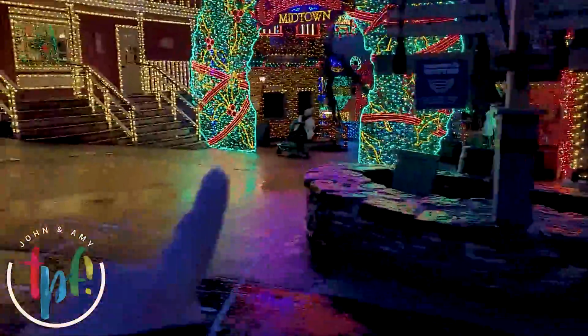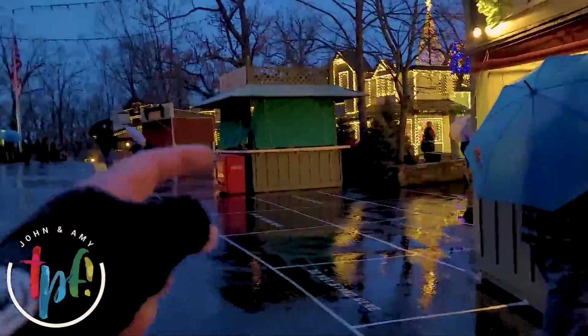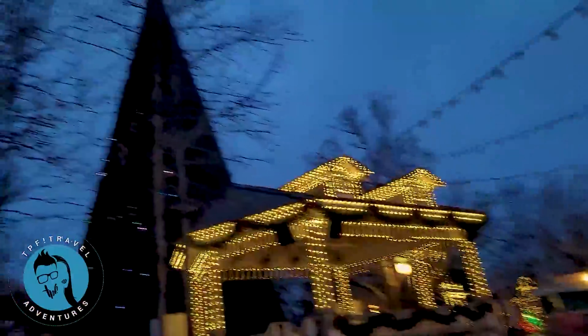So that takes you down the center of the park. This is Main Street. And there's a couple entryways to get down to the center. You can go that way too, right there. And that tree will get lit up at some point tonight.